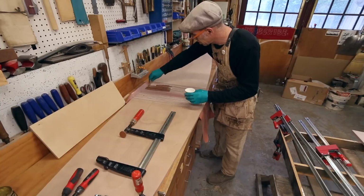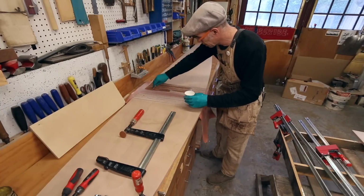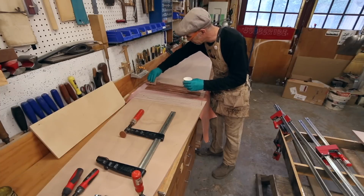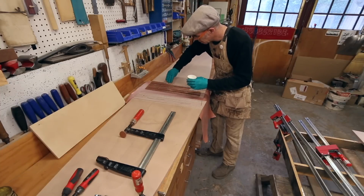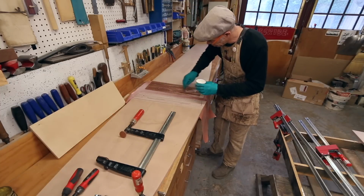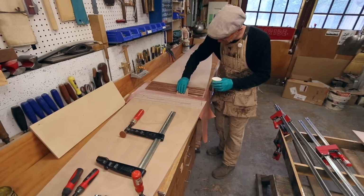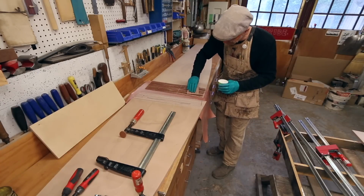When you've got larger surfaces to coat, I think it's worthwhile just squeegeeing the epoxy on. It's just a little bit faster. There we go. We're just going to cover our joint. I probably mixed up enough epoxy for the whole glue up here. Actually, I'm glad I used the slow hardener.